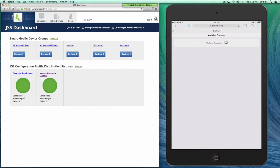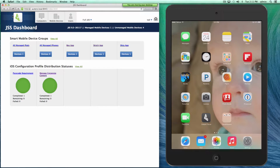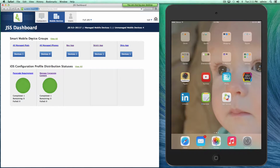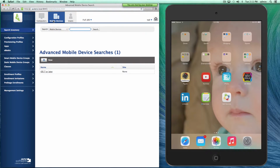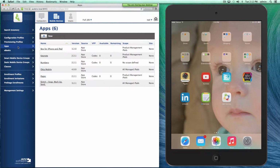On the back side, we can use the JSS and the Casper Suite to do some setup, so that once you've gone through that, a lot of things are going to happen automatically for those users. We can automatically configure the devices to become managed devices. They're going to enroll, and you can see here that we now have Self Service installed automatically on the device. And then anything that we've set up for the device from a policy standpoint, to do passcode requirements, to do app deployments, to do all kinds of different things, can just automatically happen for those devices.